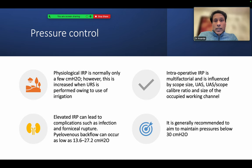Pressure control. You may have seen lots of tweets and publications from the stone experts like Oliver Traxer. Physiologically, we don't want the intrarenal pressure to go high. Normally, it is only a few centimeters of water. During ureteroscopy, the pressure can go easily up to even 30 centimeters of water.